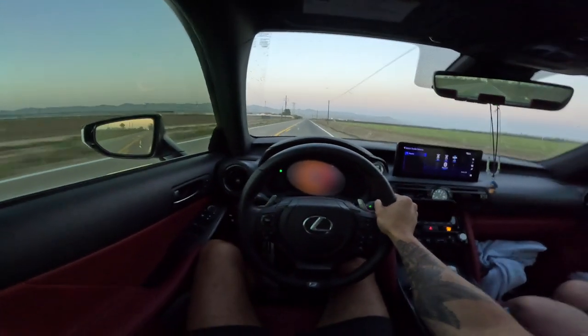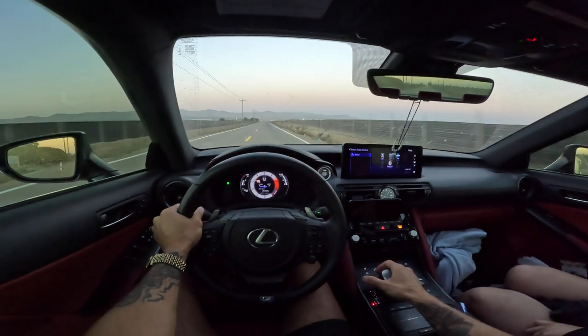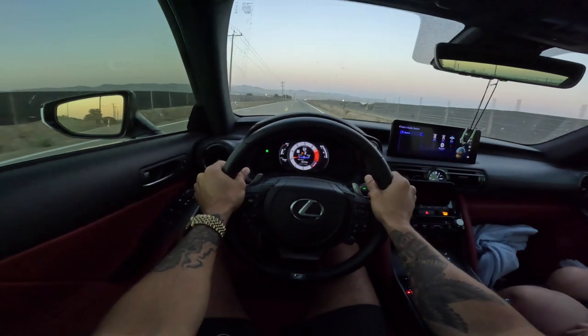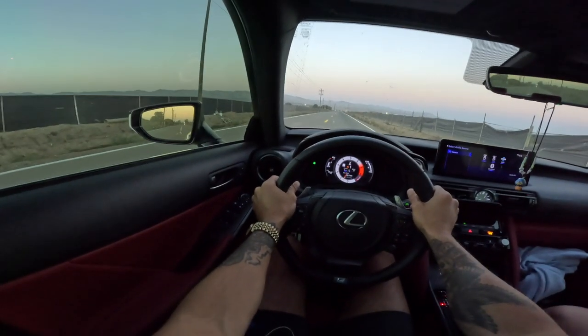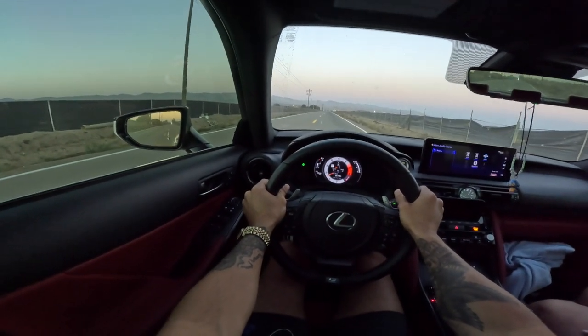It takes so much time to get. Yeah, honestly, I feel like I could do better shifting it myself than in automatic. Let's see. Let's test that theory. Let's do a little dig. We got all-wheel drive here. Let's see what the 0 to 60 is like. I feel like it's kind of slow.